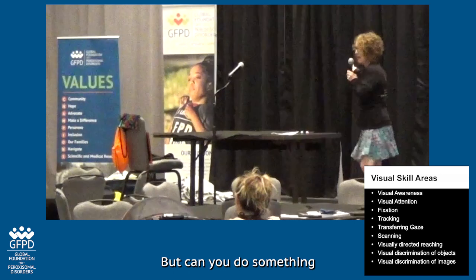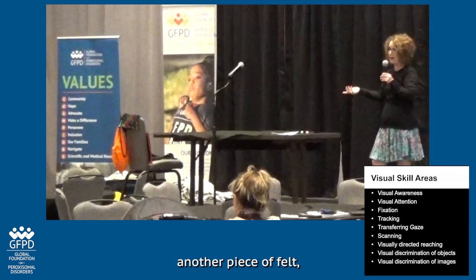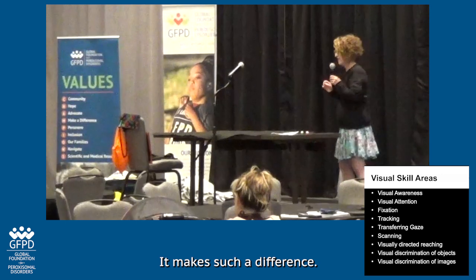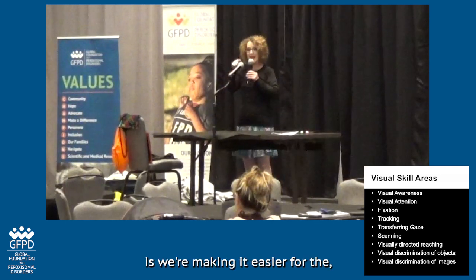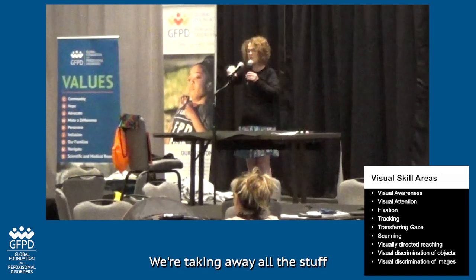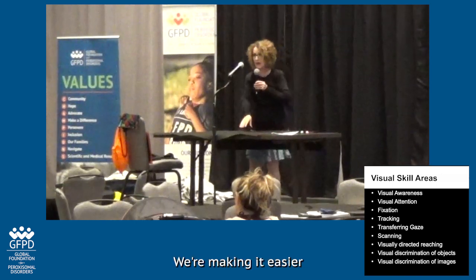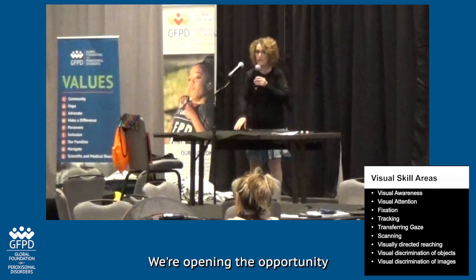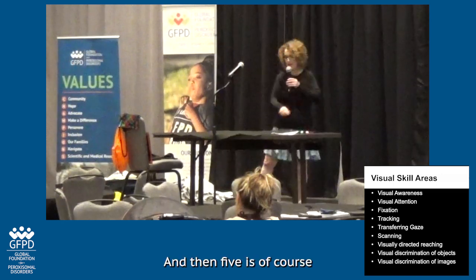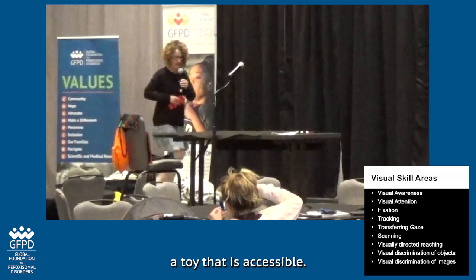But can you do something to make the background decluttered and put a black background, another piece of felt, two pieces of felt to go would be absolutely fantastic. It makes such a difference. What we're doing here is we're making it easier for your child to know where to look. We're taking away all the stuff that's around them that's complicating knowing where to look. We're opening the opportunity to know where to look. So that's one, two, three, four, and then five is, of course, a toy that is accessible.